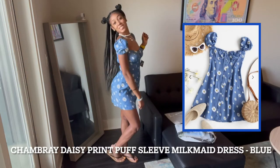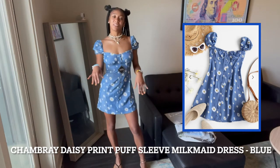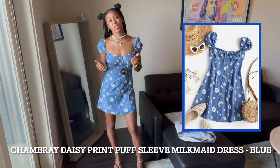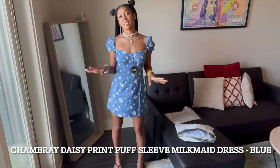Okay, this is the first dress I got you guys. How cute. One problem I did have with this dress, let me get the critiques over with first. It was kind of hard to put on. So it's not a tight dress, but it was kind of just hard to put on. This part is kind of tight, but all I can say about this dress is I love it.